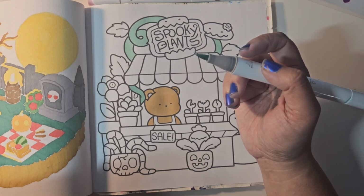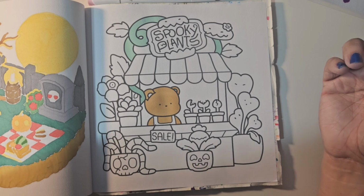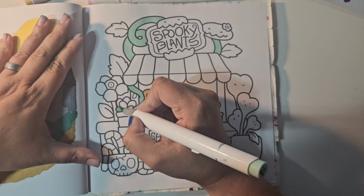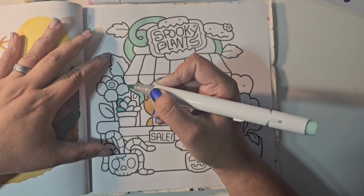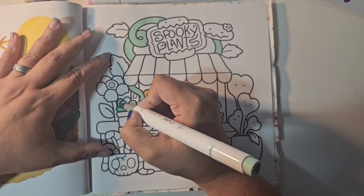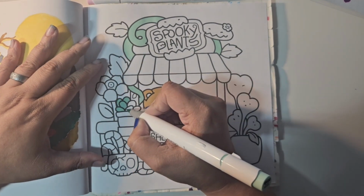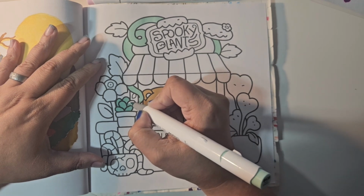Number 4, candy corn, love it or hate it? How about I like it? Can't there be an in-between? I think so, because I make it a point to eat it every year. I like it. It's not my favorite candy, because my favorite candy is probably chocolate and peanut butter. But I do try to at least get one bag of candy corn during the season. And they sell it all year round now, and they market it with different colors, but still candy corn. Like the Easter candy corn.